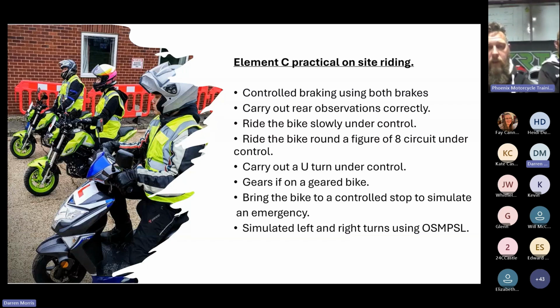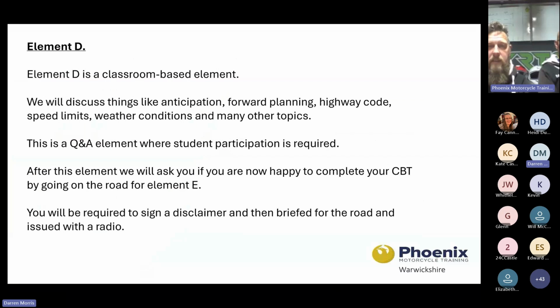Once we've completed that, we then would move on to element D. Element D is a classroom-based element. It's quite interesting. We will ask various different questions. We'll discuss things like anticipation out on the road, good forward planning. We will ask you about the Highway Code.